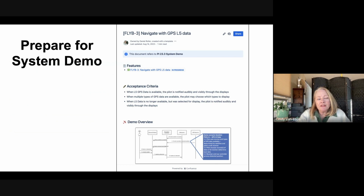And then one of my favorite things, you probably saw this in the RTE session last week, is preparing for the system demo. This is a Confluence page that is linked to a feature in my example system. And we articulated the acceptance criteria, and we worked with system architects to create a view of the scenario for basically general navigation. And then we overlaid the detail. This is like test first development on our work.